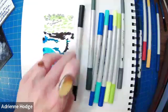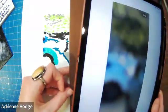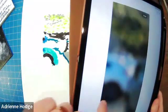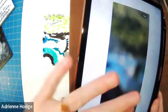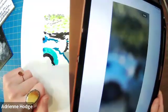Karen's asking if I can show the photo that I'm looking at. Again, this is the photo I'm looking at. Right now I'm working on this tire here on the car, but it's very blurry, so it's kind of hard to tell that that's a tire.